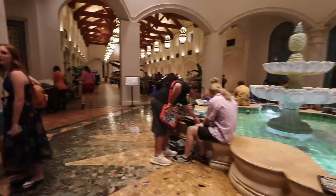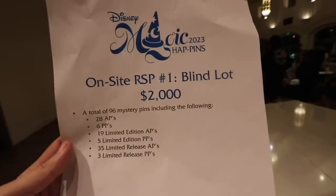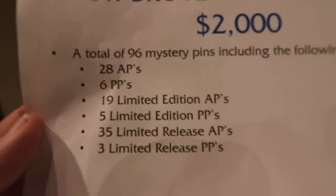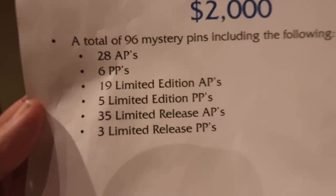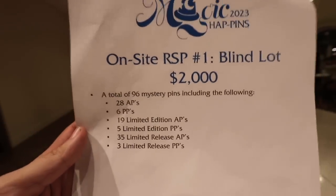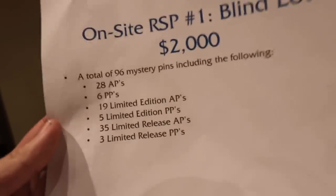So here we are in the lobby. It is pretty much time to open up our mystery box. We are waiting on our friend Miranda. So this is all the information we have on this mystery blind lot. It was $2,000 for 96 mystery pins, including 28 APs, 6 PPs, 19 limited edition APs, 5 limited edition PPs, 35 limited release APs, and 3 limited release PPs. So a whole lot of pins in there. I am so ready to open this up.